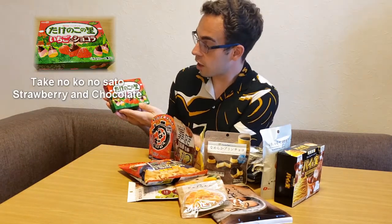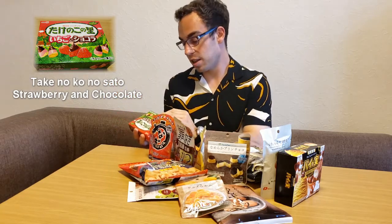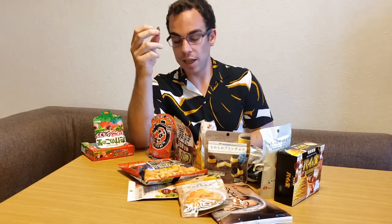So first is Kinoko no sato. And this is very famous all around Japan. It's sold at every Conbini. So Kinoko are kind of these, I guess, what would you call these? Pine-shaped snacks. And this one is Ichigo and Chocolate. Ichigo and chocora, so strawberry and chocolate.